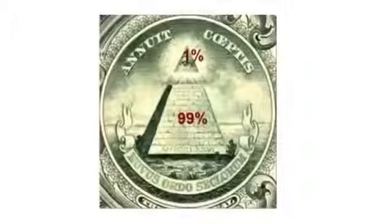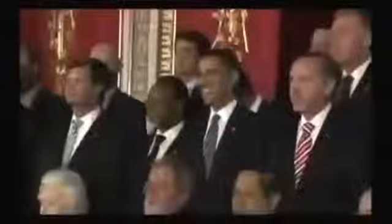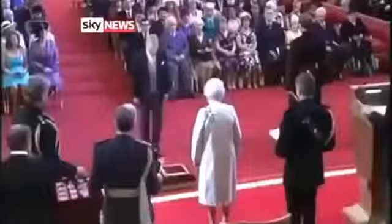Just like the Masonic symbols that are hidden in the American dollar bill, the 1% that rule the 99% are also hiding in plain sight. They are hiding by reigning instead of ruling. The British monarch reigns, but she has chosen not to rule. Instead, she delegates her powers to presidents and prime ministers. This protects her from becoming a target of political hostilities. Meanwhile, the general public is kept in the dark about her true powers.